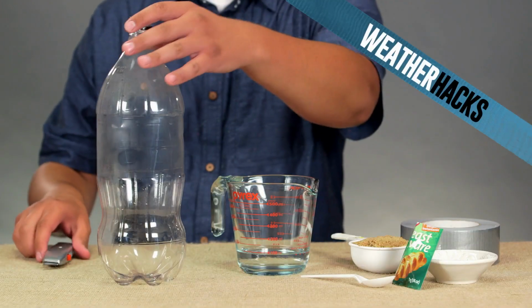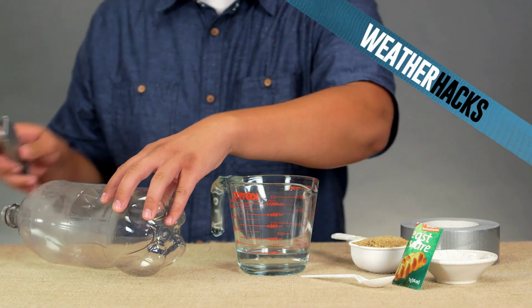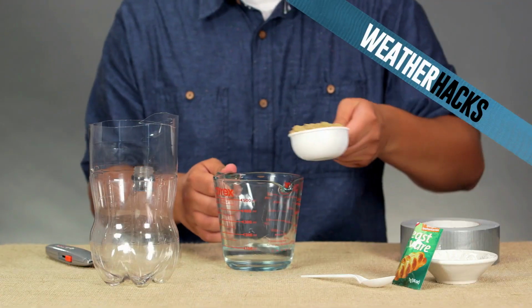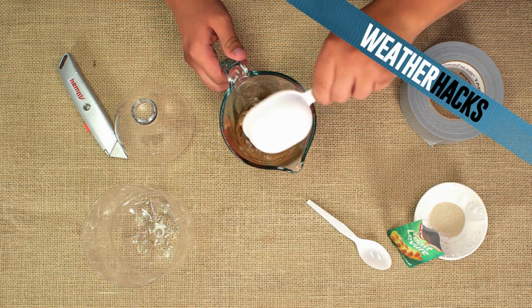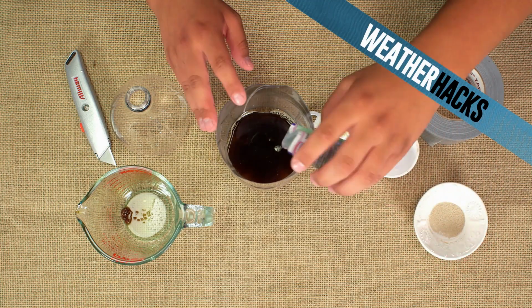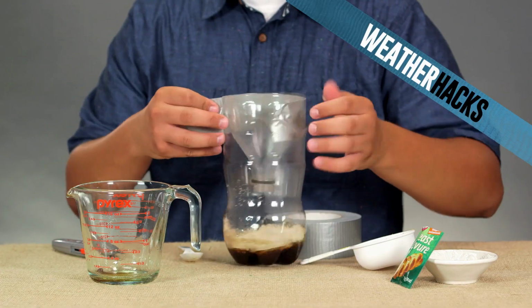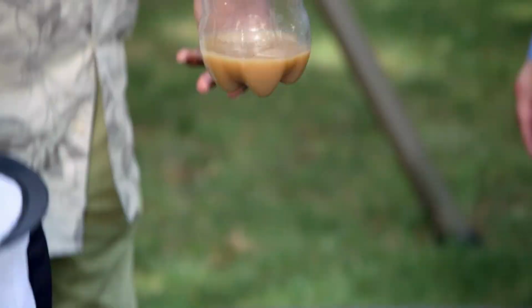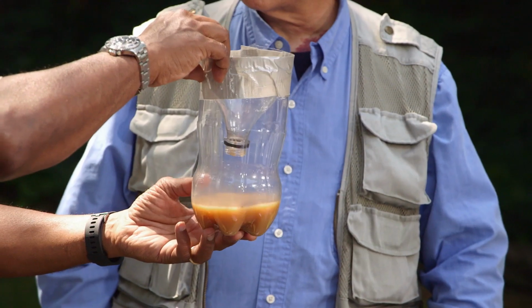Lou, we got this weather hack online. To trap mosquitoes, we got a liter-sized soda bottle. Cut that in half. Put some hot water and mixed it with brown sugar. Let it cool, and then topped it with a little yeast. Then taped it together like this. We put it out last night and got nothing. It doesn't seem like we've collected anything.